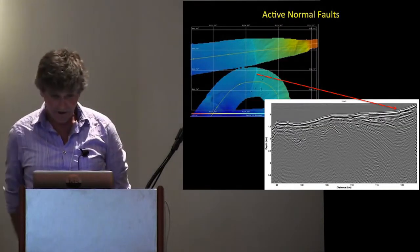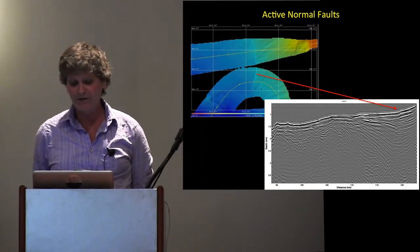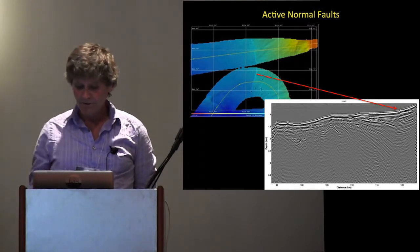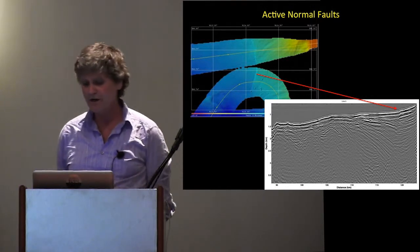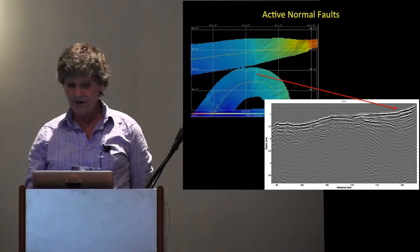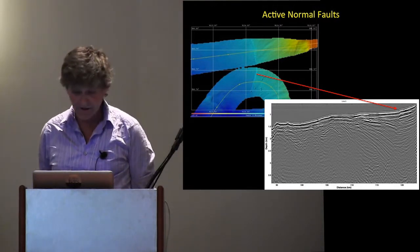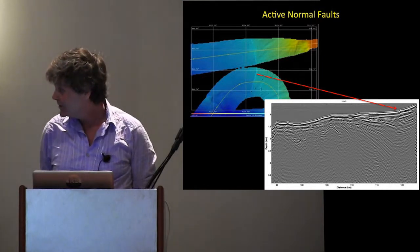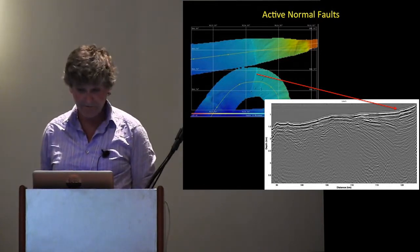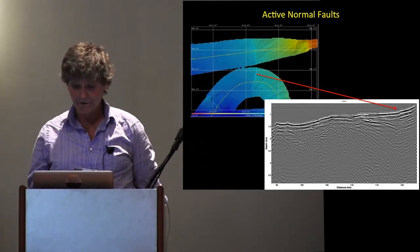Active normal faults here. So if you look right here, you see an offset in the bathymetry there. And moving onwards, if you look into the subsurface under that scarp there, you can see right here is what we're looking at, and you can see a generally listric fault going downwards with growth stratigraphy in the downdrop part of the half graben there. So geology in action.